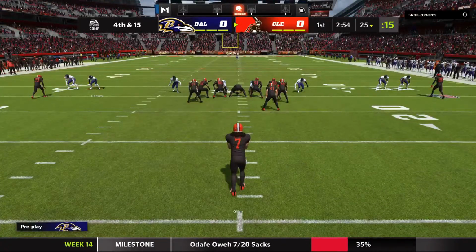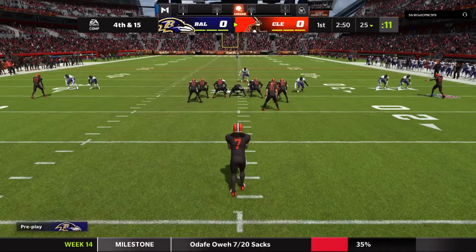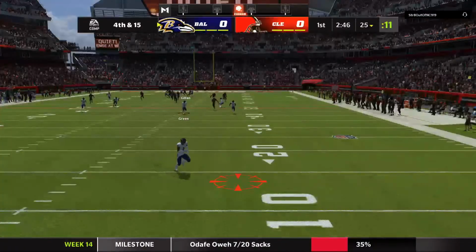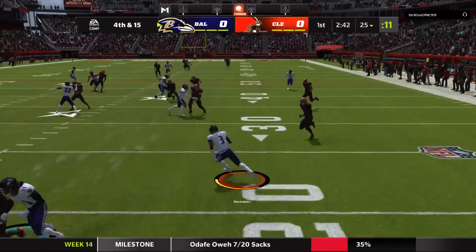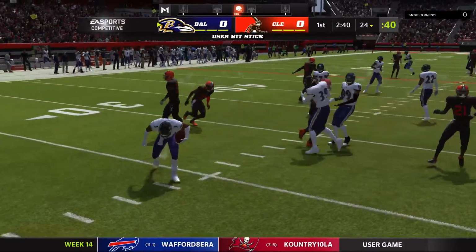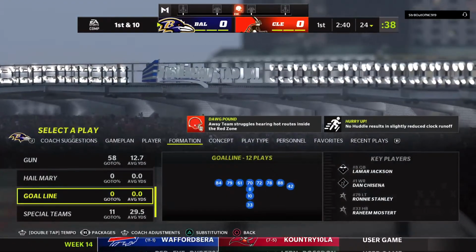On 4th down, here's Jamie Gillan on to punt. But he'll get this away into the icy winter air. This is taken at about the 14. A 57-yard punt, 11 on the return. And the Ravens, they'll take over.